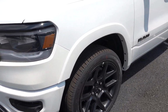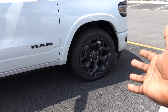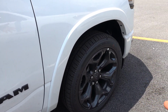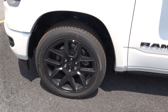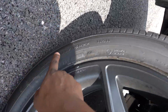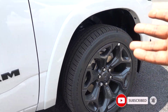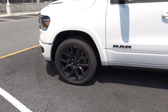I do prefer the Laramie wheels over the Limited. In the comment section, what do you think about that? They're both the same tires, but I think that this wheel looks a little bit nicer, and I don't know why. I think I like the 5-spoke design personally, so you just have to figure out what you want. But the tires are finished off in the 285 45 22, and it's going to be the same thing on here, 285 45 22. But as I mentioned, air suspension does come standard. Air suspension is optional on the Laramie.